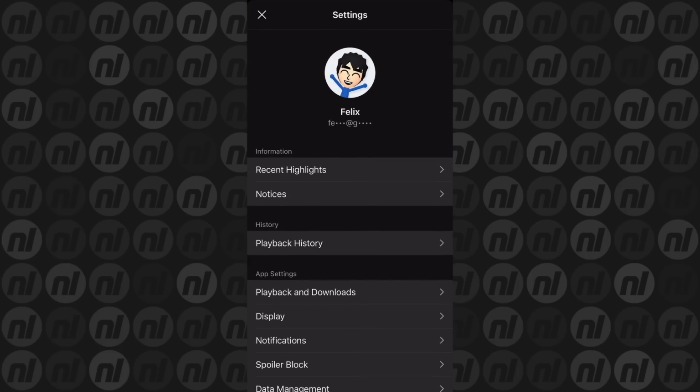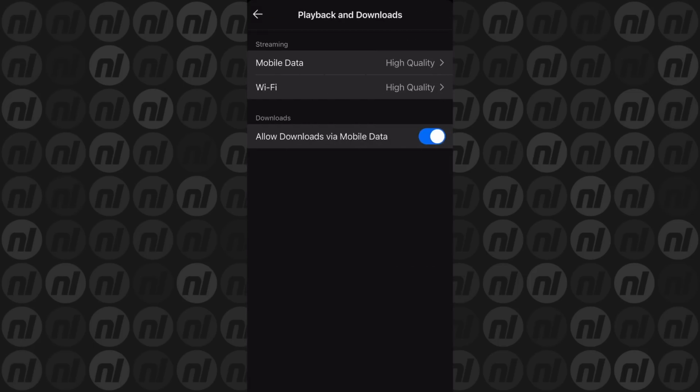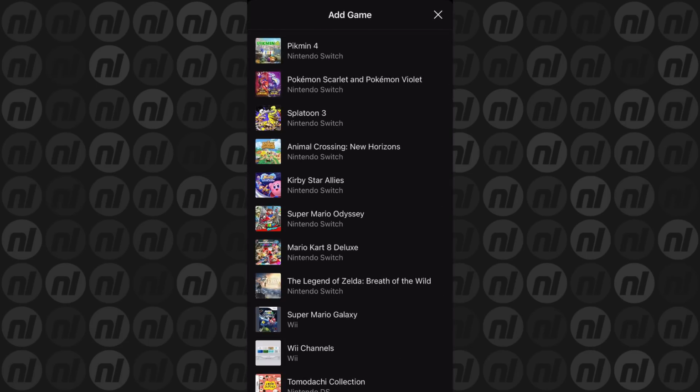And talking of settings, why don't we also go over what you can find there? Well, you can't just extend every song up to 15 minutes if possible. You can find playback history, change the quality you want your music in. For example, you can change it to balanced quality when you're using mobile data to use less data. And it's also here that you'll find the spoiler blocker I talked about earlier. So yeah, that's what's on the app.